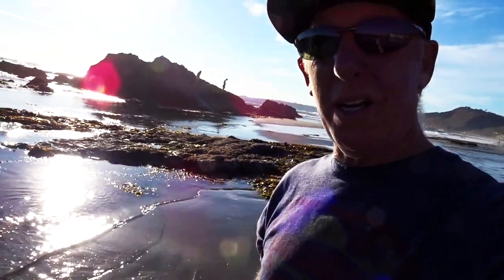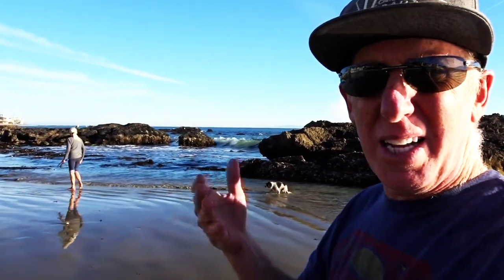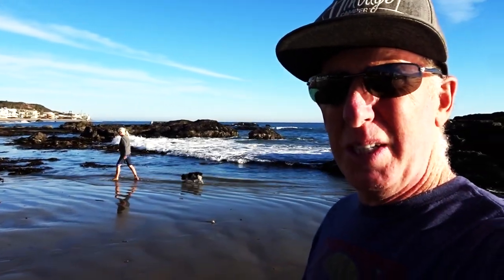This is Pyramid Rock here on Malibu Road. It is quite an extraordinary day, although my lens is a little dirty. Much better. Kathy and I have been working all day on a variety of things. Went downtown LA, got a bunch of stuff, and now we're enjoying a spectacular day on the beach here.